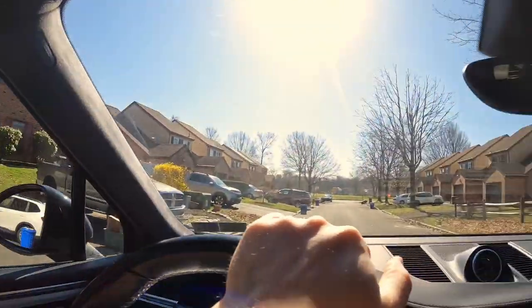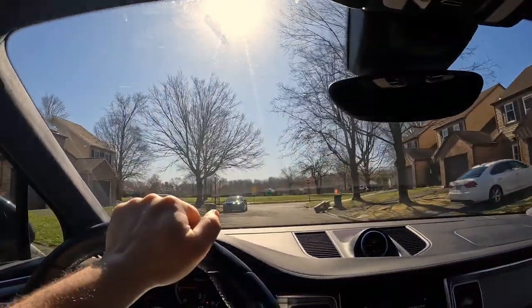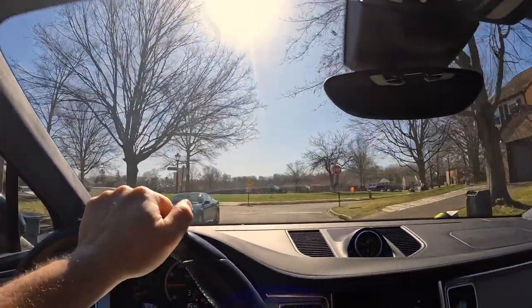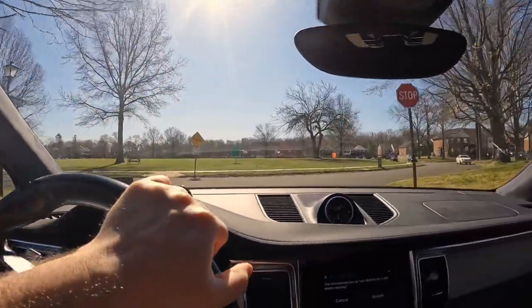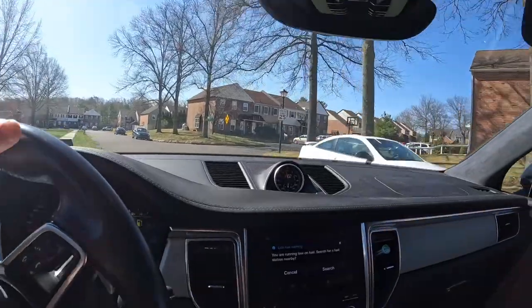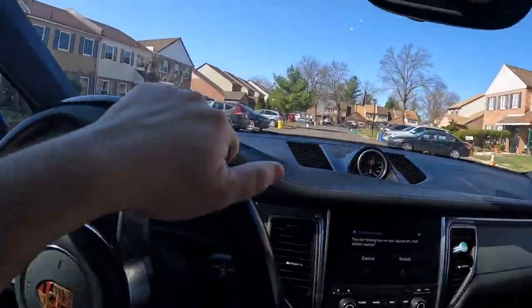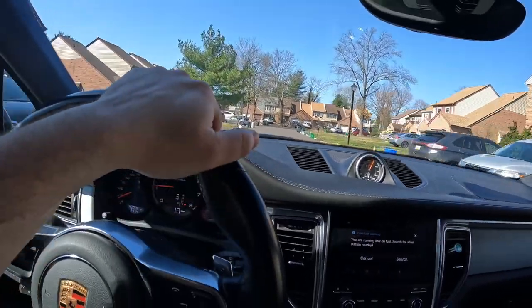What's up? We are in the car and we're about to start driving around the neighborhood. I live in a nice little townhouse community. Now let's go find a box that's gonna fit this camper thing. It's recycling day, bright and early. See what we can find. We're just trash picking in a Porsche. No big deal, y'all. No big deal.